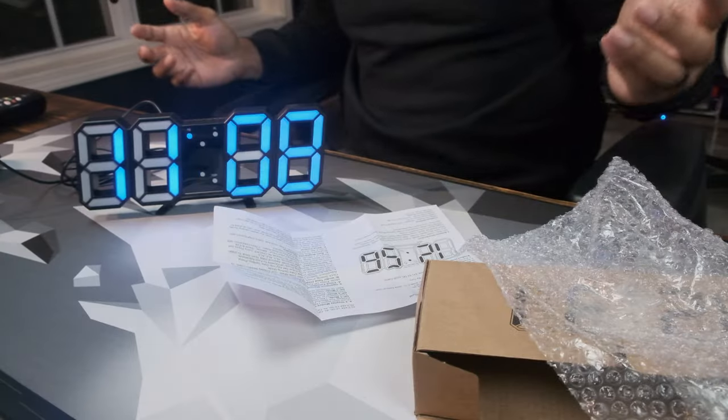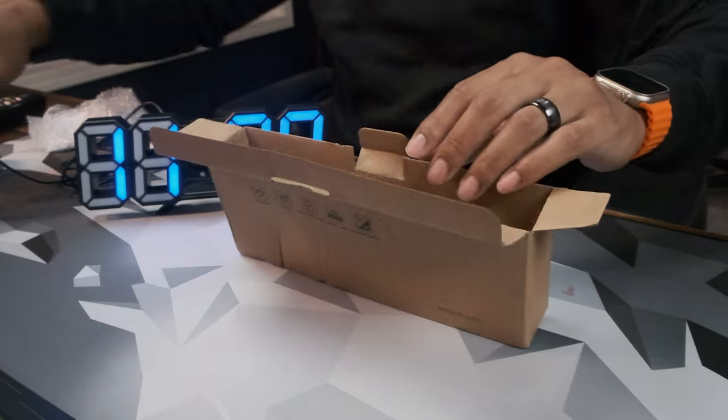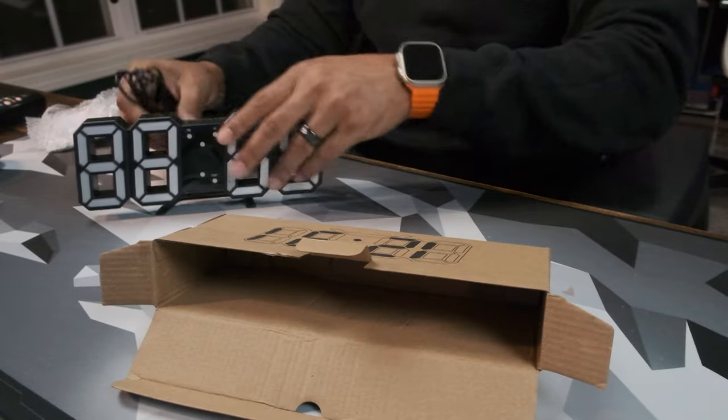So it's 11:07, it's 11:08. Because this video is going to be long. So that's the first one. And it looks cool, looks really cool. LED light, let's see what we got for number two.